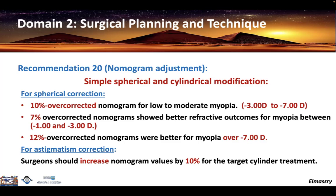Regarding the agreed recommendations for how much to put from the refraction of the patient, we have to add 10% overcorrection for patients with myopia from -3 to -7. Add 7% for patients with myopia between -1 and -3, and add 12% for patients with myopia over -7 diopters. For astigmatism, you have to add 10%, or increase the nomogram values by 10% for the target cylindrical treatment.